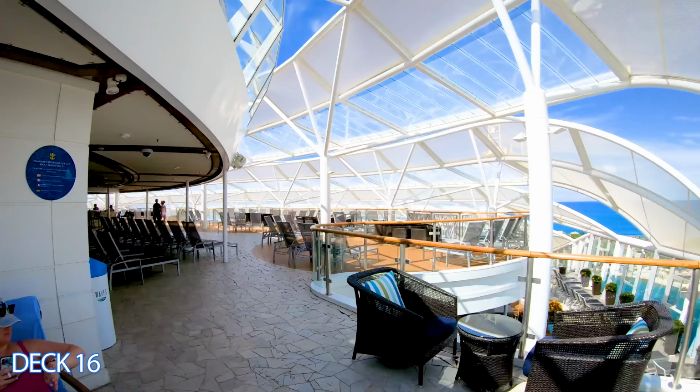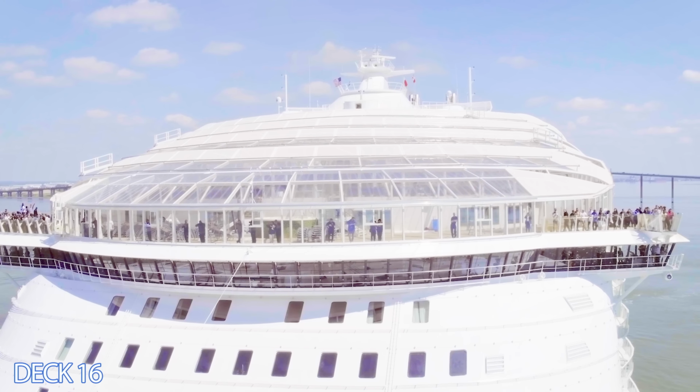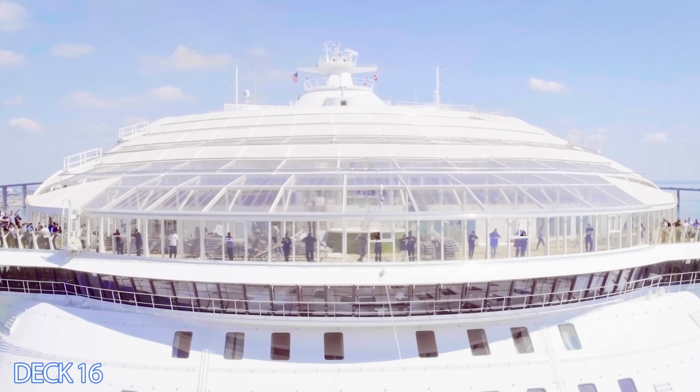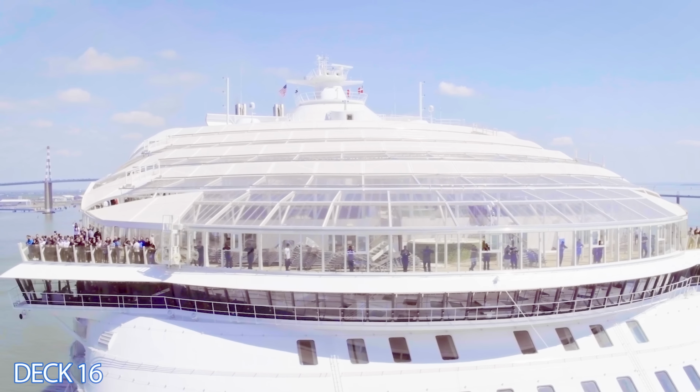Now take a look at this. We're going to head all the way down to deck 16 right here and take a look at the solarium. The solarium is all the way at the front of the ship. It's wall to wall glass. It is amazing. You can enjoy the elements of being outside, but you're also protected.